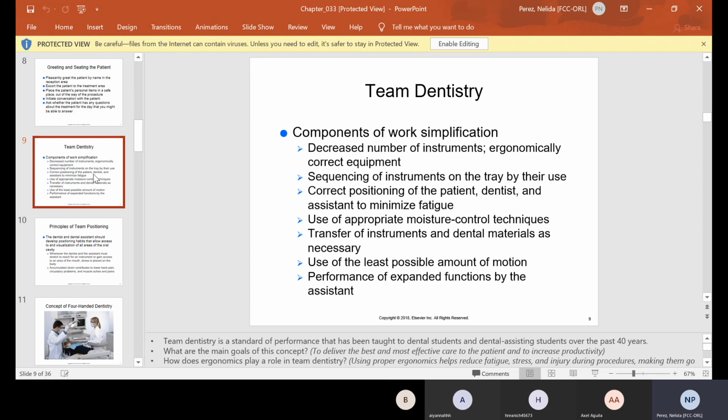Now, team dentistry, components of work simplification: decreased number of instruments, ergonomically correct equipment. So basically, we just want to get the instruments that we need for that procedure. You don't want to get a whole bunch of others. If you do need them, you leave them to the side, and if you need them, then you use them. Sequencing of instruments on the tray. Yesterday also when you came to the lab, I put some instruments in the order that they go. It is very important, but always the basic comes first and then everything after that. And if you remember, the basic is the mouth mirror, explorer, and the cotton pliers.